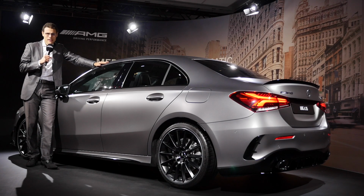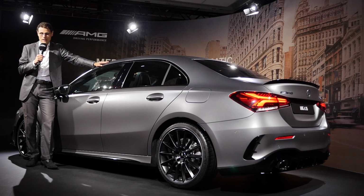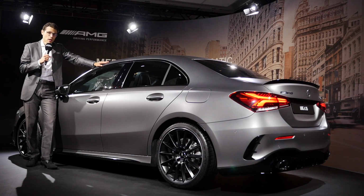I would also advise you to go for the adaptive suspension because especially here with the Mercedes models, it makes a lot of difference. And the adaptive suspension, we've tested that on the 35 hatch and also with the CLA recently, I mean the 250, is really great suspension because it really can combine sportiness and comfort.